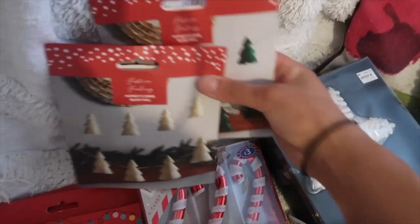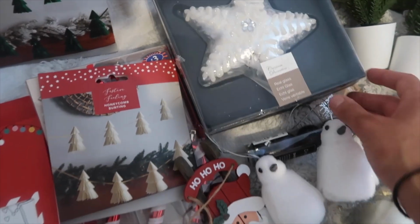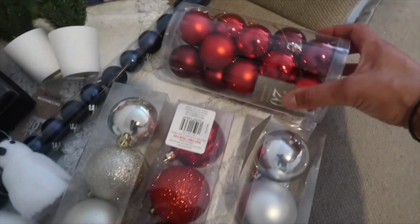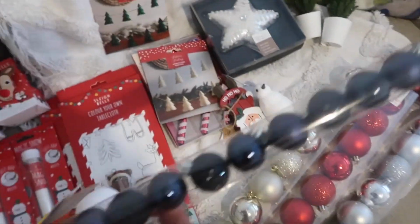I got one of each colour, and I think it was like 90p. Leo picked up this tree topper from a garden centre. And then I picked up three sets of baubles in these colours from Savers. I think they were like £2. We picked up these baubles from B&M, and then again picked up these ones from a garden centre.